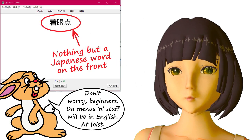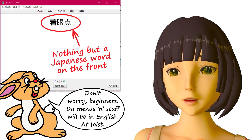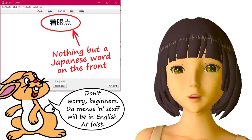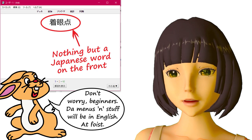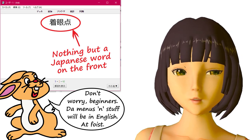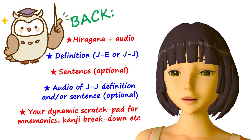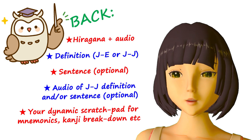What does the deck need to look like? Well, the front of the deck should have one thing on it and one thing only, and that is a word written in kanji, if it has kanji, unless the kanji are relatively rarely used. And on the back, we need to have the reading of the word written in hiragana.